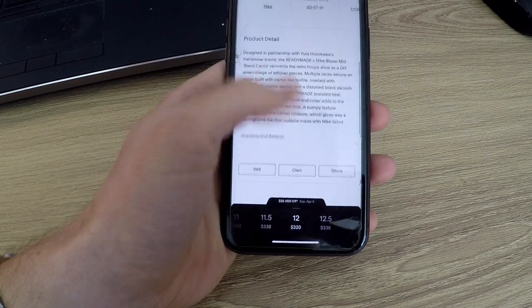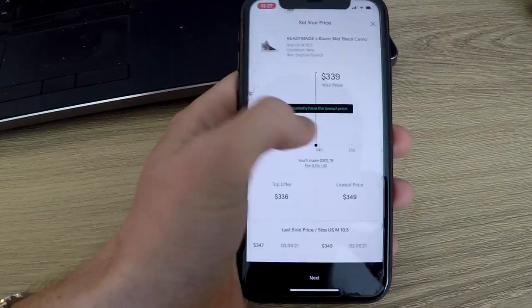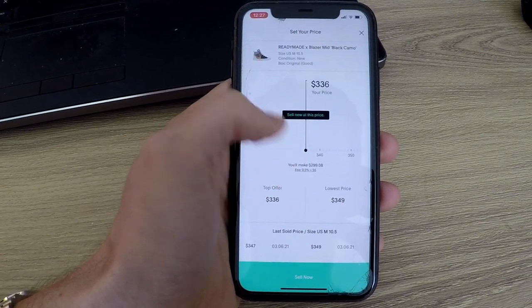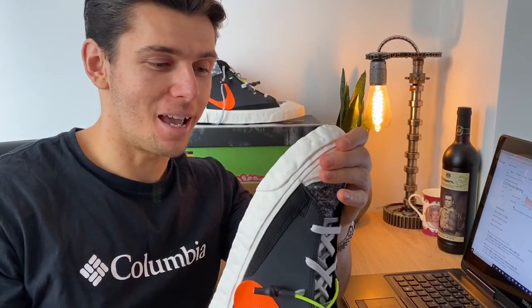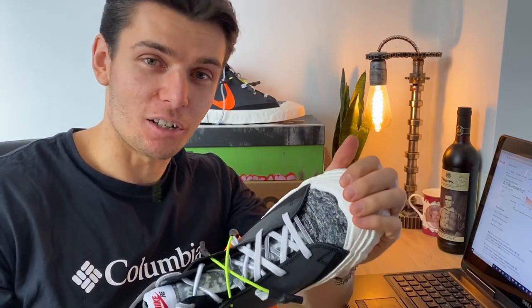Right, let's have a look. Scroll down, hit sell. So I've got a 10.5. So I could sell them right now for $336, which would give me $299 payout after the fees. So if we have a quick look at what the actual exchange rate is at the moment from dollars to pounds, currently $299 is £216, which basically means if we sell these shoes on Goat, we are going to make an extra £10, depending on what sort of exchange rate commission fee that Goat might actually charge us.